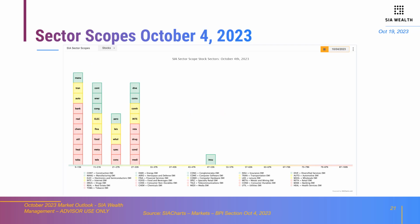Now we're also going to take a look at what we call the sector scopes, which is a feature on SIA charts. What it does is it measures the bullish percent for 31 different industry groups. So this is the percentage of stocks within each industry group that's in a bullish pattern. On the left hand side is like 0 to 15, 15 to 25, to 30, and so on. And when we see this, as we have here at the beginning of October, all the sectors piling up on the left-hand side, that was indicative of a bear market, of a bearish downswing in the markets. All the sectors had pretty low bullish percents, which means that most stocks within these sectors are on bearish signals at the moment.